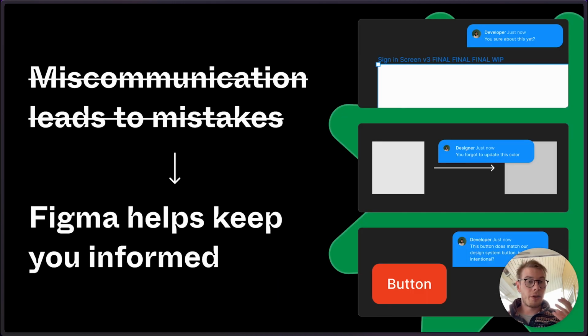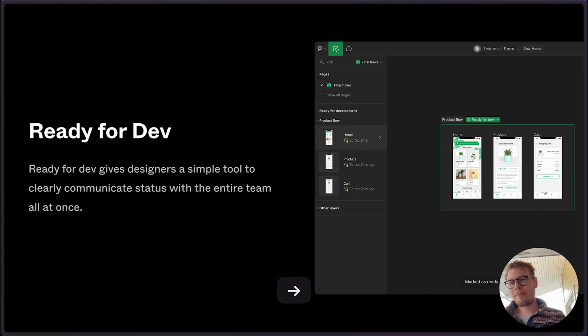Lastly, I want to talk about the third problem I mentioned, which is miscommunication leading to mistakes. And here, we don't think we can solve all miscommunication, right? A tool can't do that. You still need to communicate well. But what Figma can do is add tools to assist that communication and help you be informed. The first such tool is Ready for Dev.